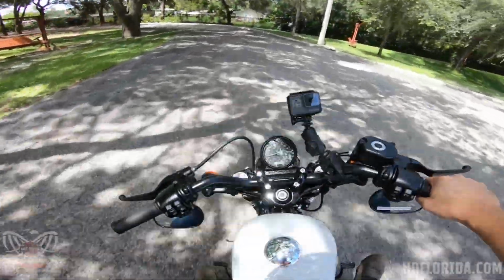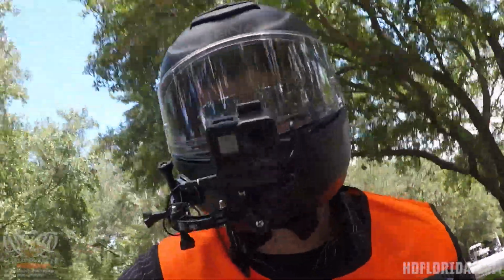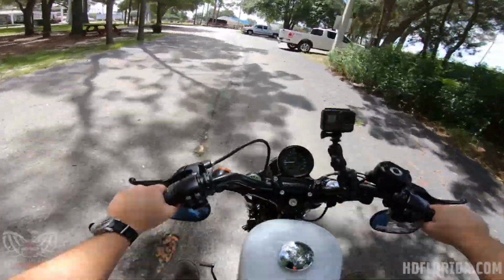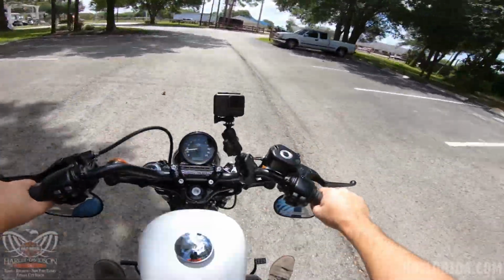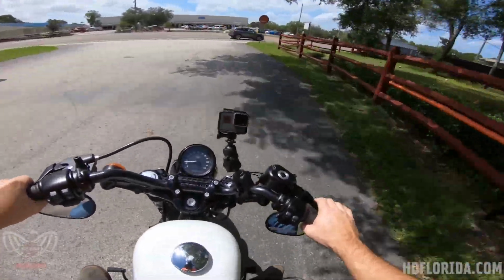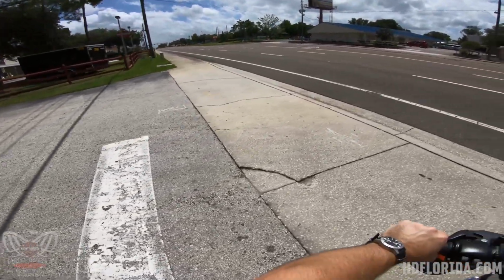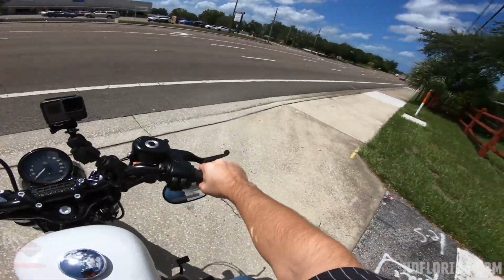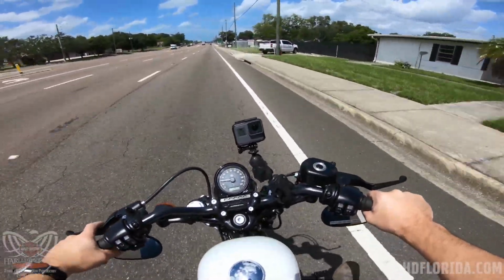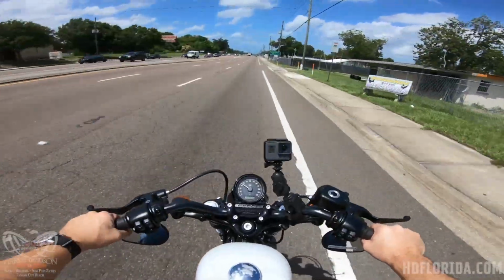So the 48 sits 3 1/4 inches shorter than the Roadster. Feet are forward. This is a preferred riding position for the vast majority of people. I'd say if you can touch the ground flat-footed on this bike, you'll have no problem reaching the controls. That's always a question: are they too far forward? On the Sportster, I would say no. This is actually a very comfortable forward control position.